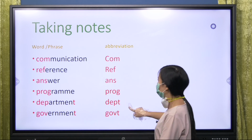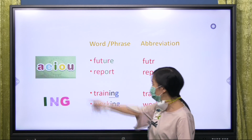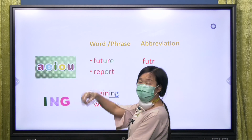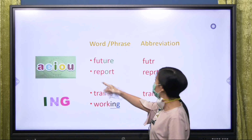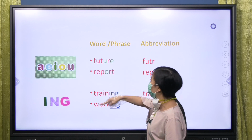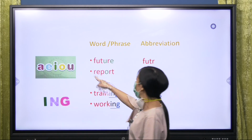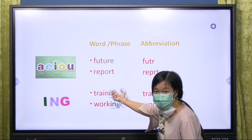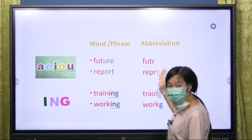And some other way, shall we look at it? The A-E-I-O-U vowel letters will be taken away from the words, like this. Future: you may write down the notes like this, F-U-T-R. So you cut the U and you cut the E, the vowel letters A-I-O-U. And also report: you can cut the O, the vowel letter, and just write it like this, R-E-P-R-T. This is another way.